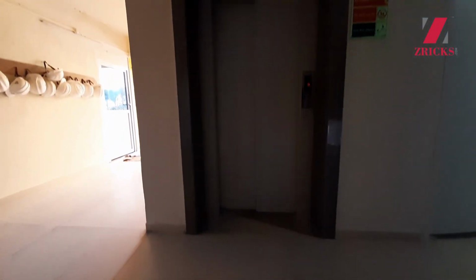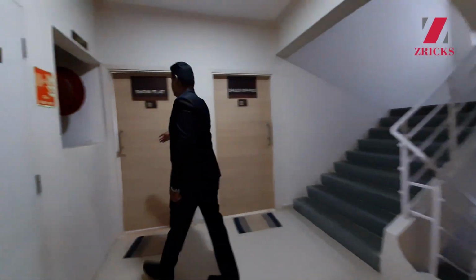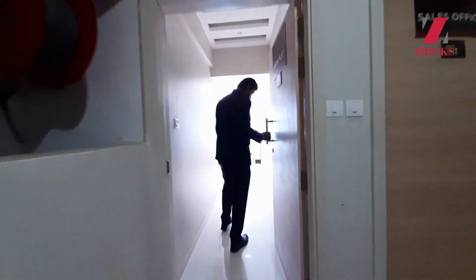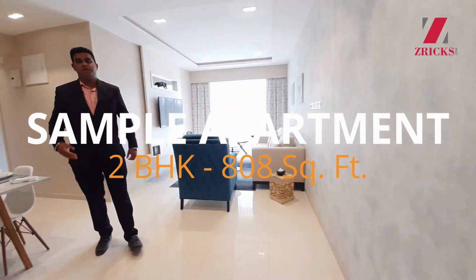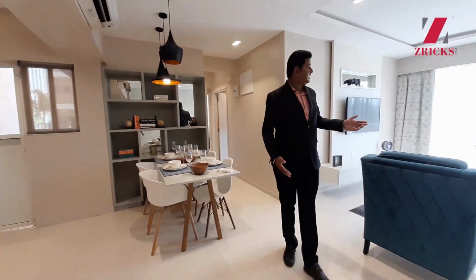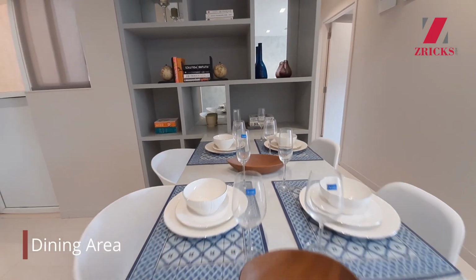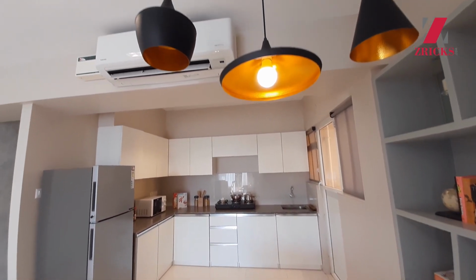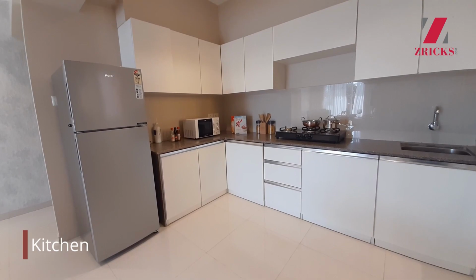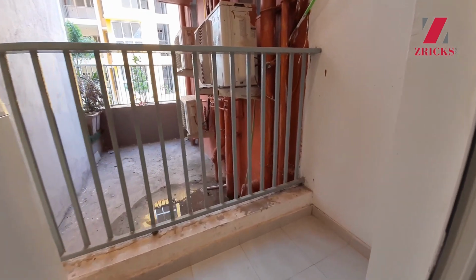And I'm going to show Team Zricks our sample flat of 2 BHK apartment, that is 808 square feet carpet area. So here we go. In this apartment we have an open kitchen concept with dining and living area with balcony. And then we also have a utility space for the washing machines.